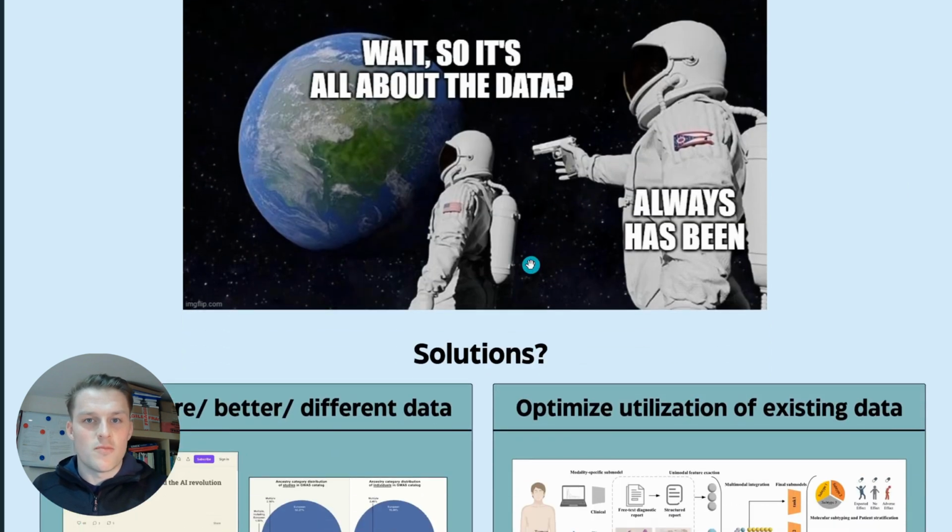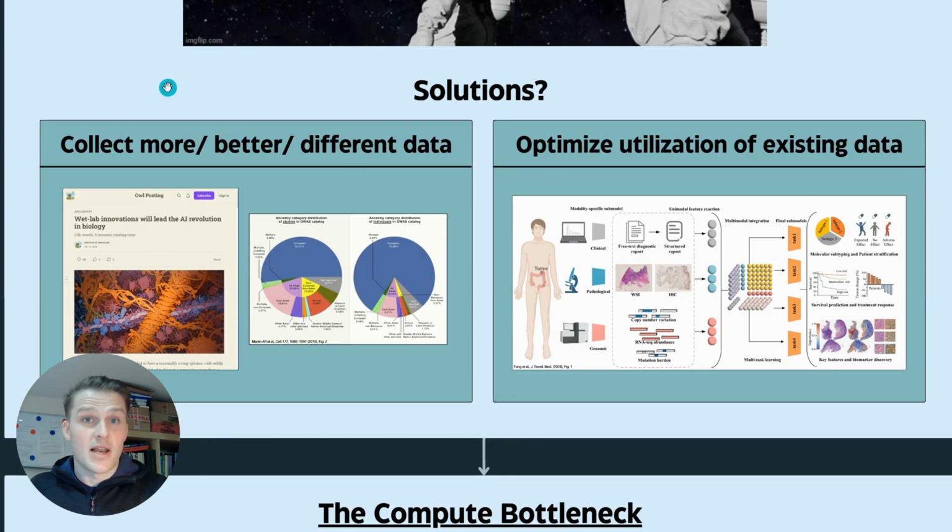Well, I think there are two major approaches. First, collect more, better, or different data, and second, make better or different use of existing data.